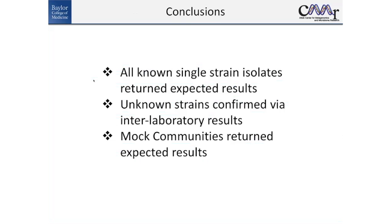So in conclusion of those validation studies, all known single-strain isolates returned the expected results, and then the unknown strains were confirmed via inter-lab results. So we conferred with Rick Files' group down at UTMB for our unknown samples, and in fact, we came back with the expected results. And then mock communities returned expected results as well.